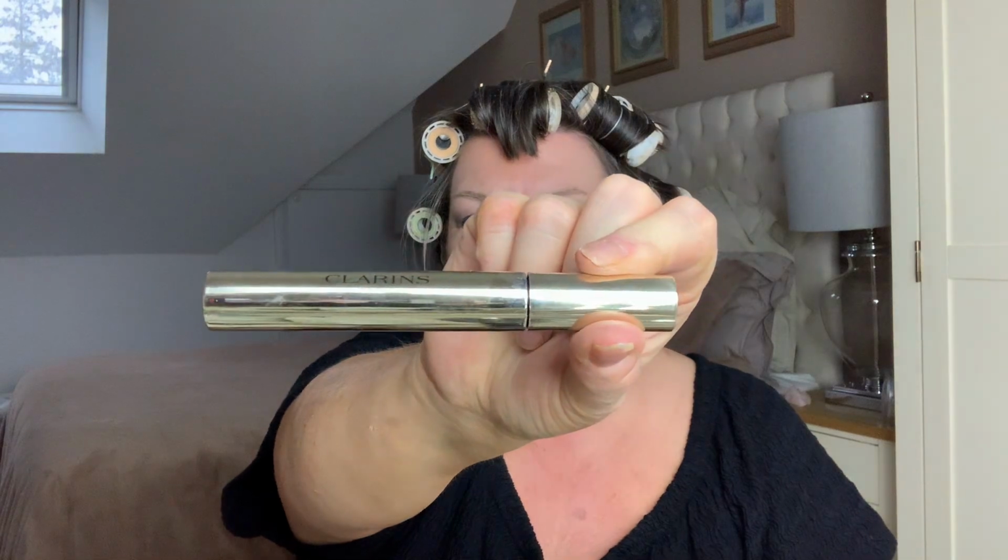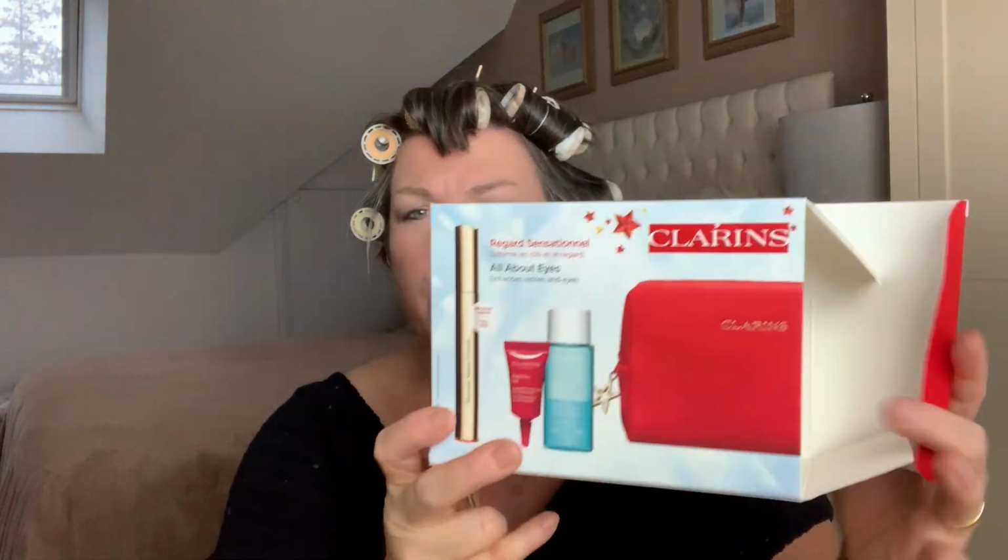Right, next is mascara. So I've told you in my last video, this is my favourite, it's Clarins, the one in a gold container. I live near an outlet, so they've got a Clarins round there, so it was on offer. My mum got this in a set for me with an eye makeup remover. So, eye makeup remover and something else. But yeah, this is my favourite.